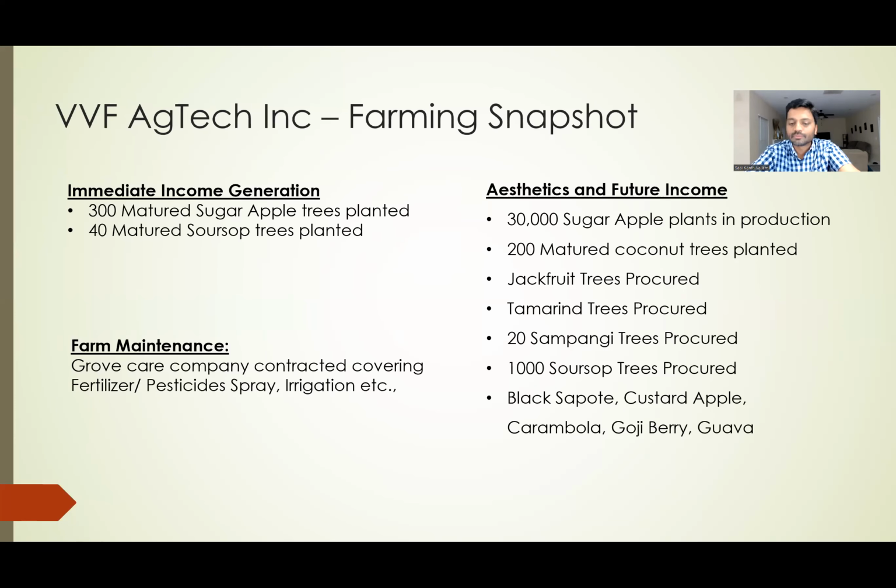Hi, Roshan. Hey. So some of them are bulk, right? But some of them are 20 trees and those kinds of things. So what is the logic behind it? Because you will not have a steady supply, then how do we take it to market?